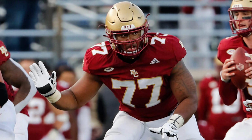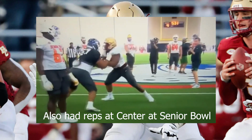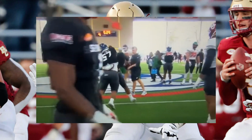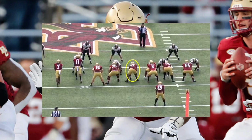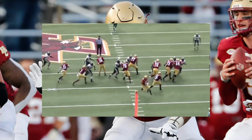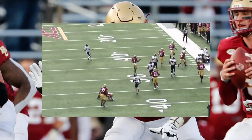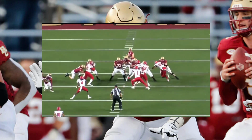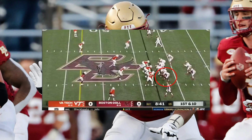Where he is much better, and Zion Johnson is a much better guard than he is a tackle. He can work both, but as a young guard, he could really help revamp this offensive line day one. And the thing that I like about Zion Johnson is not only is he a great offensive lineman, not only is he a great guard, but he is also a leader on the offensive line, as he was a two-time captain for Boston College. And that's something that we are completely and drastically missing on that offensive line again. We have no leaders on the O-line.